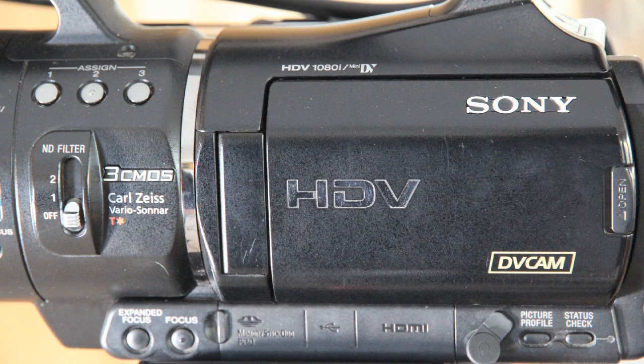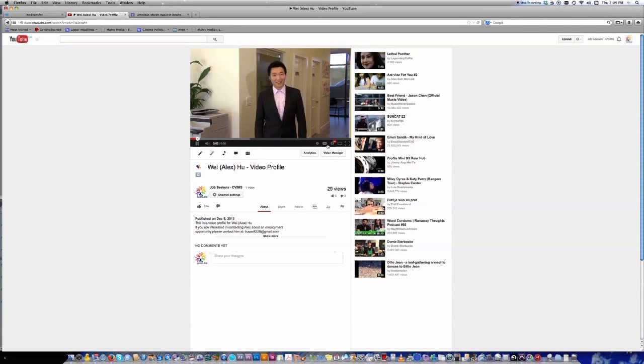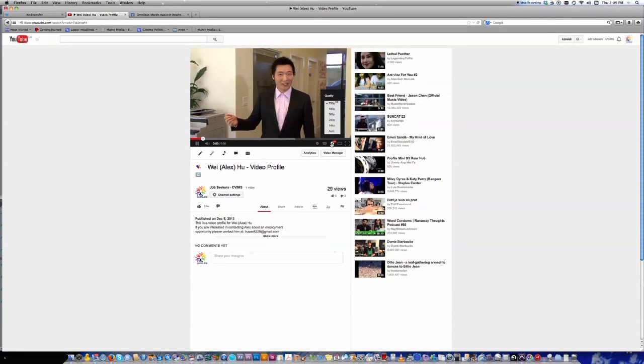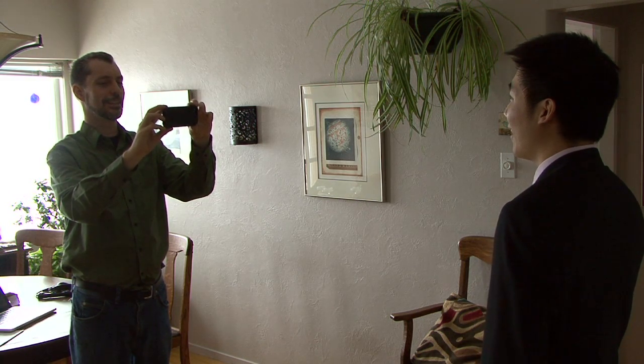Make sure you have a camera that is HD or high definition capable. People expect to see HD quality footage on YouTube, Vimeo, and websites. Camera phones and tablets have a lower resolution and won't look good without good lighting and a way to hold them steady. They should be avoided if possible.